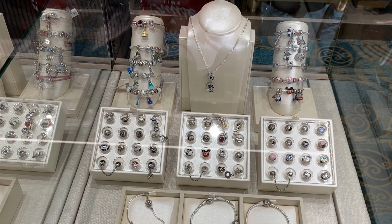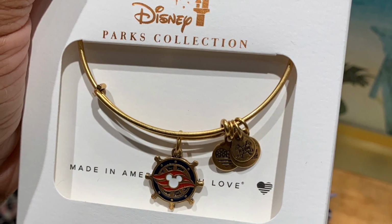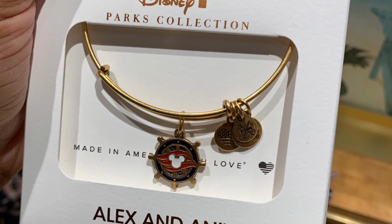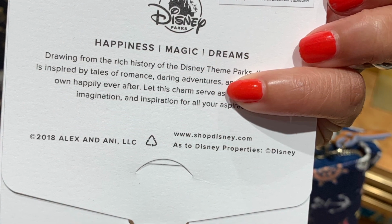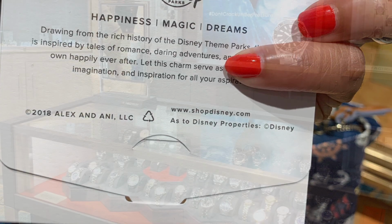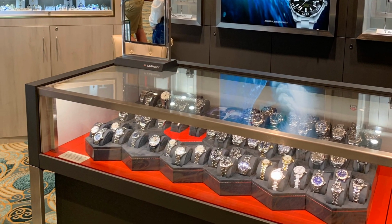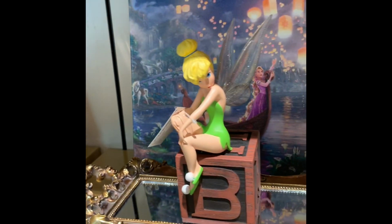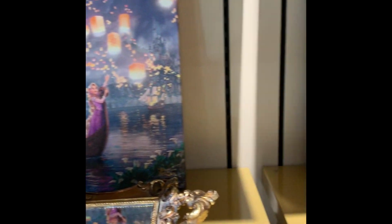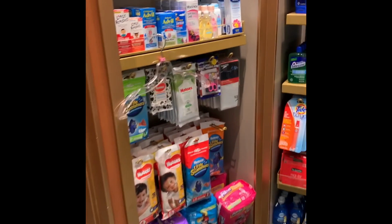One thing to note is I didn't take a ton of pictures of the jewelry that they had in the cases because there were a lot of people in there buying jewelry. So they have a lot of Disney jewelry that you can buy. This is kind of the stuff that was sitting out. I thought this was really pretty as well and had a cute little theme to go with it. But yes, they have watches, some high-end watches, and then some jewelry there that you can purchase. Again, I didn't take a picture of all of it because there were people purchasing their items and I didn't want to be all in their business.